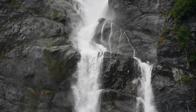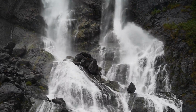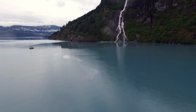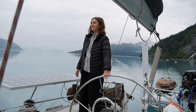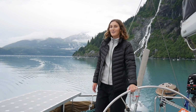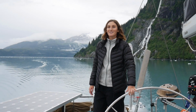This waterfall is just spectacular. I flew up to the top of it. It's over 200 meters high. Really amazing. What a place. This is just incredible. We're gonna park here in the middle and just drift a little bit and just look at these 3 glaciers.